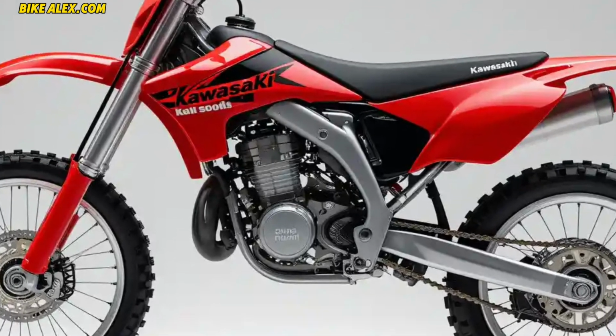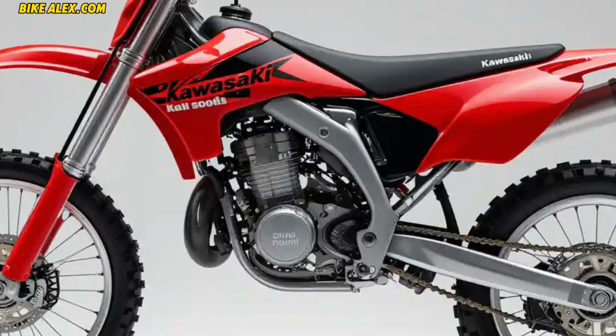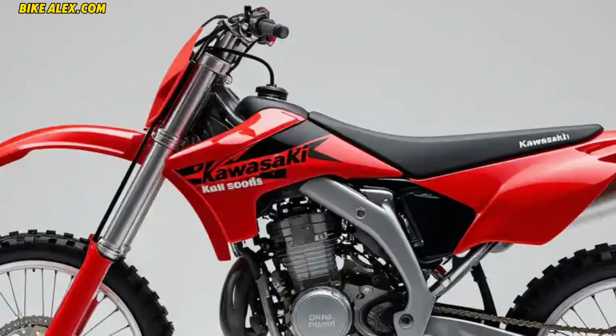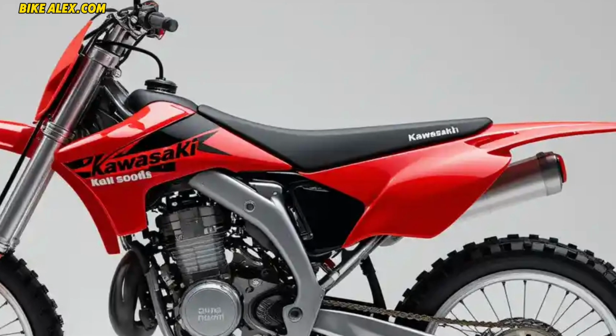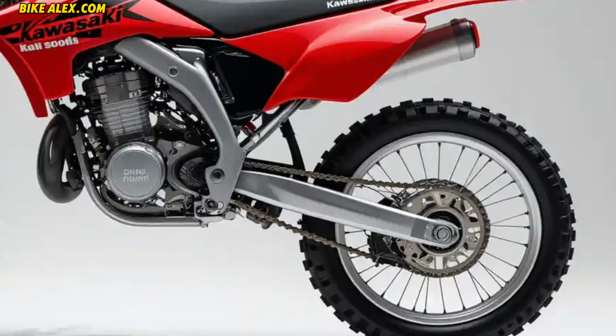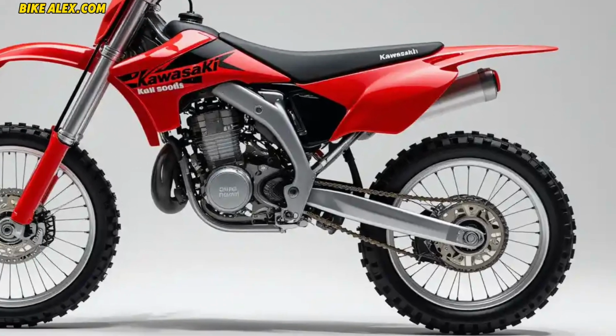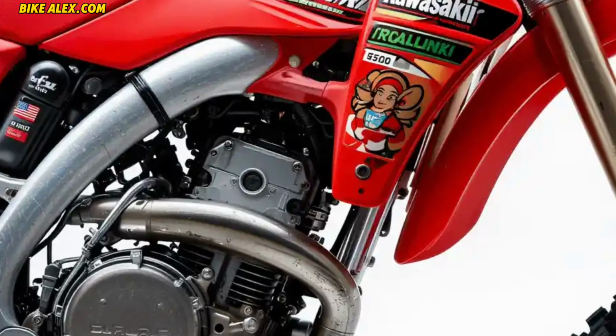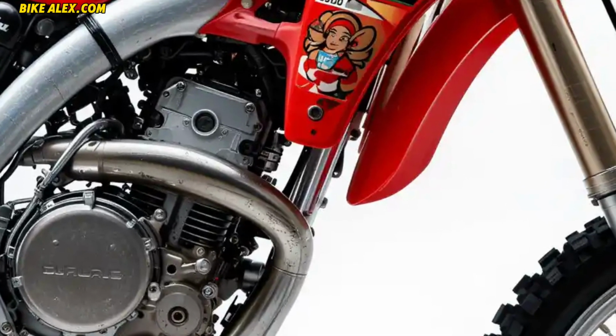With a revised rake and trail, it corners better than ever. Weight: it tips the scales at around 247 pounds, wet, light for its class and noticeably more manageable thanks to the modern frame and suspension. Brakes, tires and components: stopping the storm. You'll need serious stopping power with this much torque, and Kawasaki delivered.